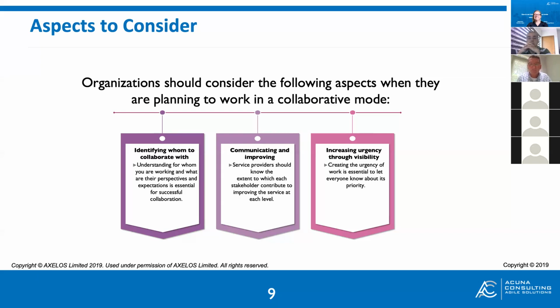And communication means not only talking. I think Jorge is also going to mention that listening is equally important, right? Realize that there is a reason that human beings have 2 ears and only 1 mouth. It means listening is even more important than talking.